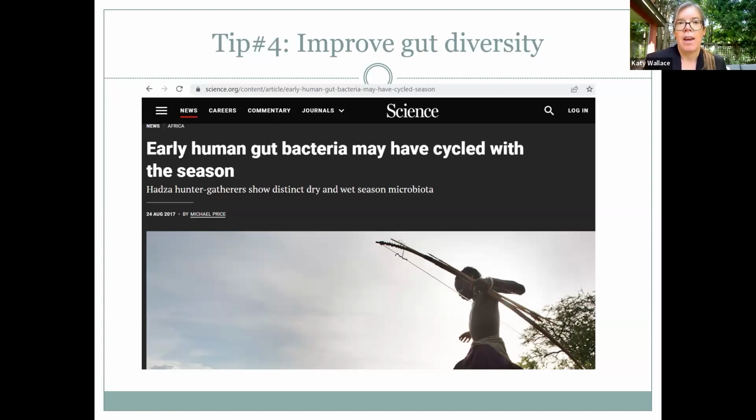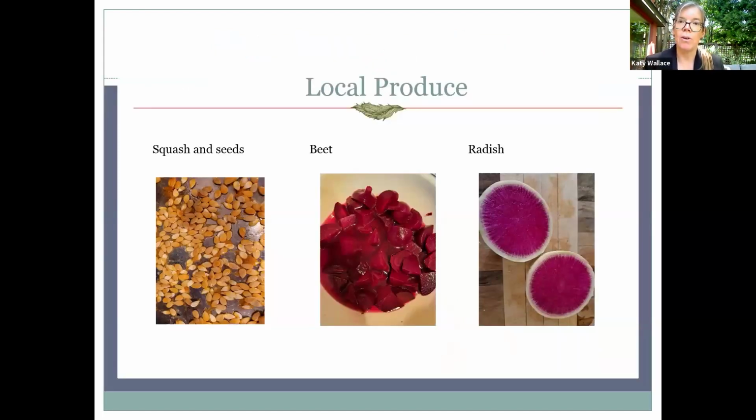We know that Aboriginal people or ancestral people had greater gut diversity than modern people, and there are many reasons for that. But one of the reasons is that people were forced to eat in a more cyclical diet in tune with the seasons, and that resulted in higher gut diversity. So we can take this information that we've learned from studying Aboriginal people and apply it to our own lives by trying to eat more locally and in season.